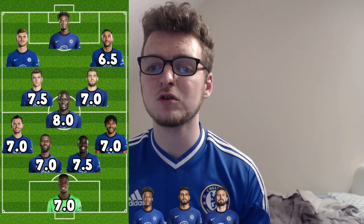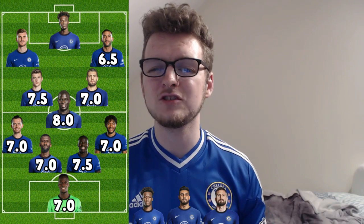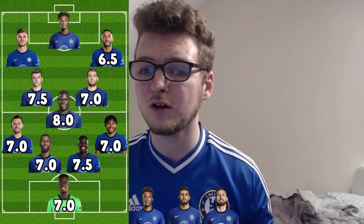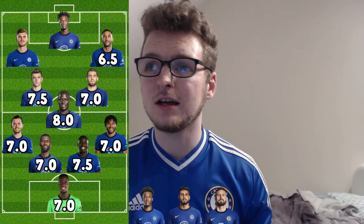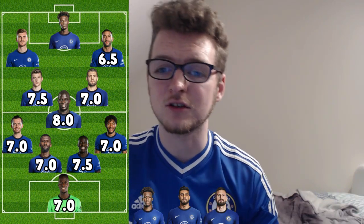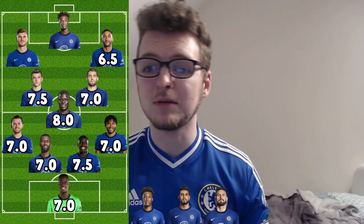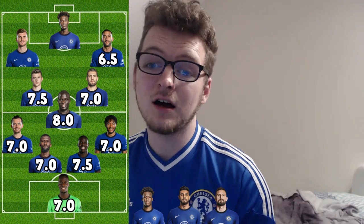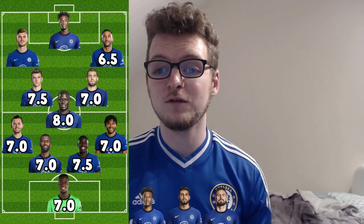Going on to Werner, who was on the left, and like I've said plenty of times before, not a massive fan of him on the wing, and it's not his fault, because I don't think he should really be playing there, but I do think obviously with Pulisic out, it does make a bit more sense if you're choosing between whether you want to play him up front and Hudson-Odoi on the left, or him on the left and Abraham up front. I guess we'll see that maybe change. Maybe against Rennes we'll see Hudson-Odoi play and one of those two go up front.